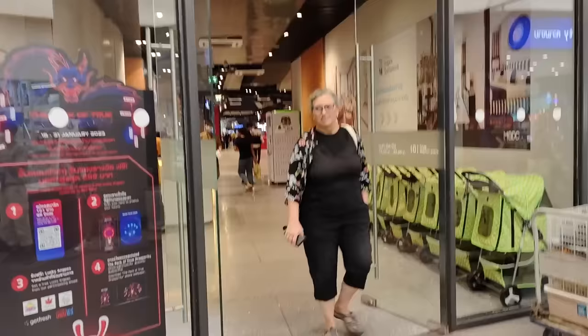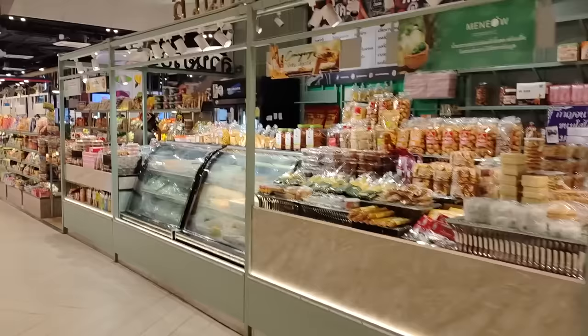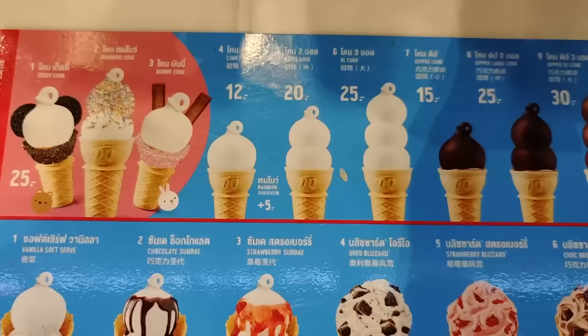And then we're right into the mall. It took about 30 seconds to get here. And immediately you're seeing all kinds of food, places to eat, S&P, and my faves, chicken cashew nut. Japanese. And a DQ, Dairy Queen. Besides these kind of shops, we also have a pretty decent food court too. I'll show you.